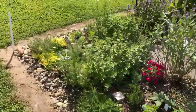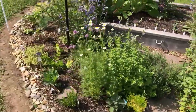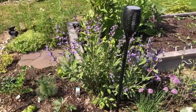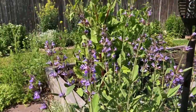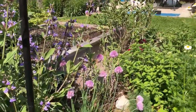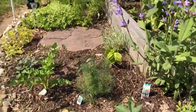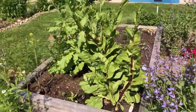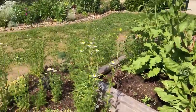And let me just show you over here so you can see more chamomile. Very exciting. You can tell I love chamomile. And the sage. I really, really can't get enough sage. Look at this. So beautiful. There's the tribes. This lettuce here is getting ready to flower. It's going to be beautiful.